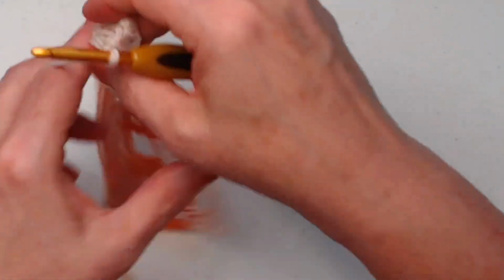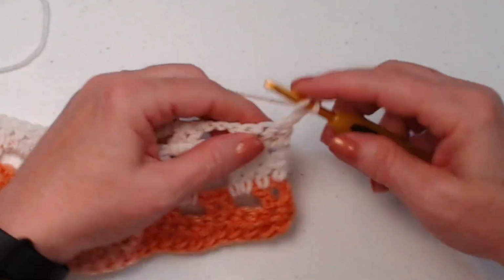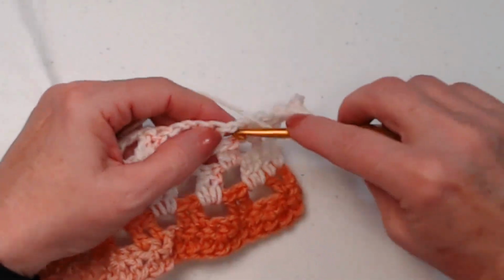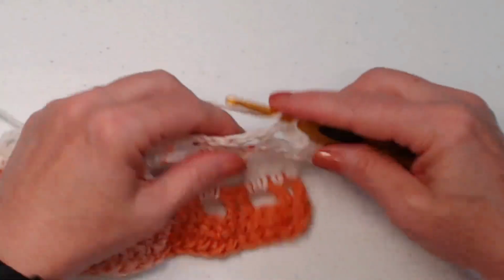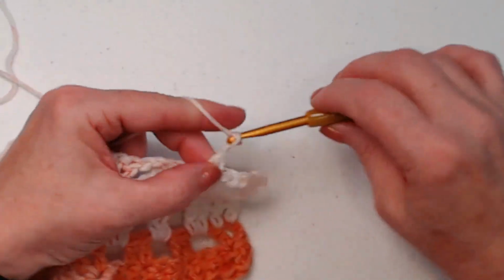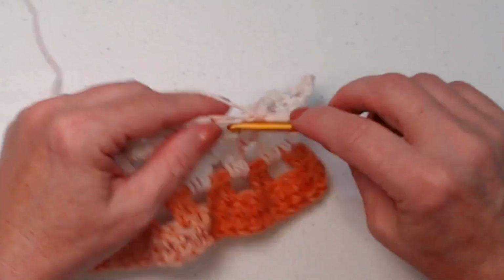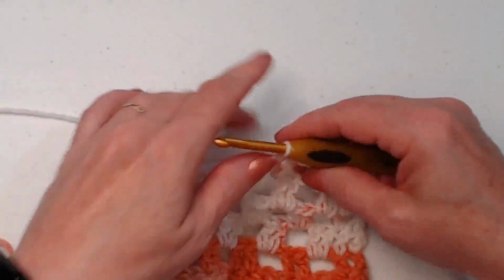And then we turn our work, and then we just repeat what we did down here. So double crochet in the next, chain two, and then two double crochets in the chain two space. The granny pattern is a very easy pattern, and it makes a nice light row because some of the other stitches that we're going to be using on our five spice throw blanket are going to be a little bit heavier.